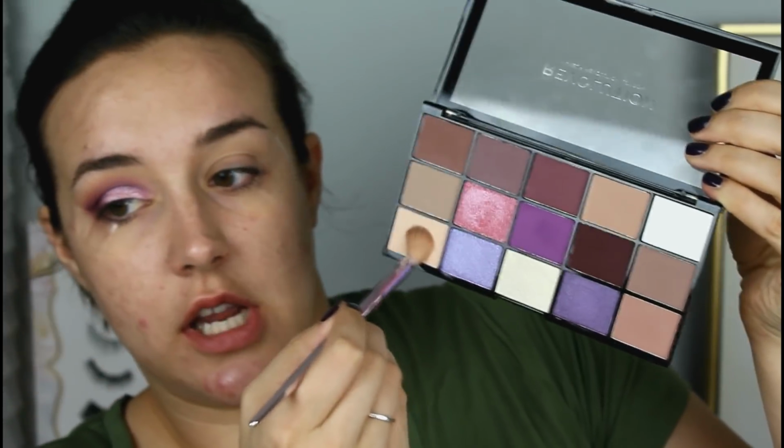Here's what it looks like to me. And we're going to go back in with the very first shade we ever used in the palette and just blend out the edges. Okay, I don't hate it. I feel like it looks kind of cool, right? I don't know. We're just playing.